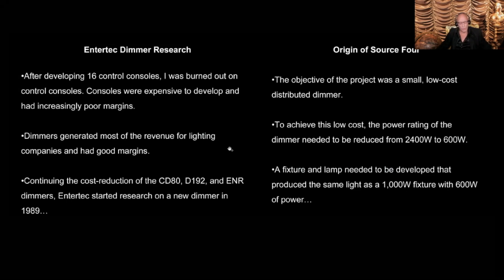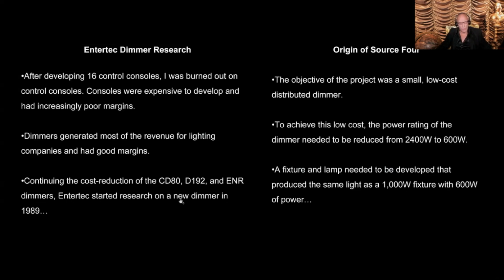So continuing the cost reduction efforts that were made for CD80, which cut the cost of dimming in half, D192 at Colortran and ENR also at Colortran, I decided to start on a dimmer research project. The objective of this project was developing a small, low-cost distributed dimmer that would reside at the fixture. To achieve this cost, I felt the only way to get there was to reduce the power requirement from 2400 watts, which was the standard dimmer size, to 600 watts.